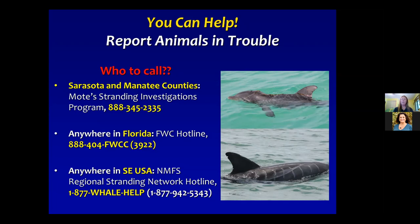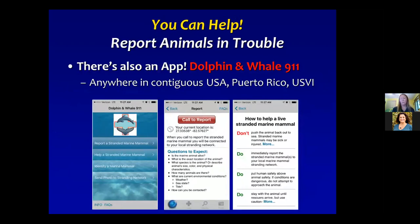If you tend to spend time outside of the state of Florida, anywhere in the Southeast US, the Southeast Regional Stranding Network hotline is 1-877-WHALE-HELP. And if you don't like making phone calls right away, or you don't feel like storing these numbers in your phone, but you like apps, there's also an app called Dolphin and Whale 911 that is available only for Apple right now. It's not available on Android, but it will connect you to the proper stranding network responders anywhere in the United States or territories. If you enable location services, it will directly connect you to report and also give you tips on what you should and shouldn't do with animals, depending on if they're alive or dead.